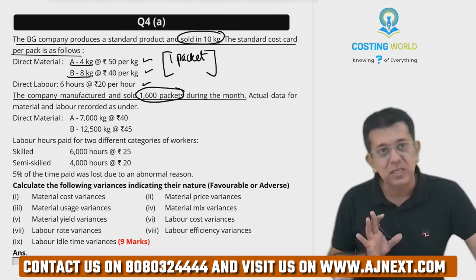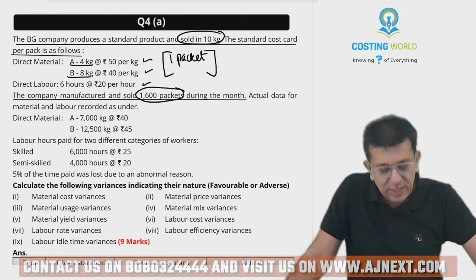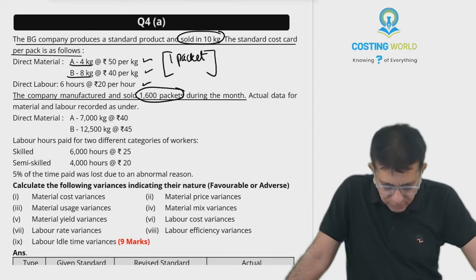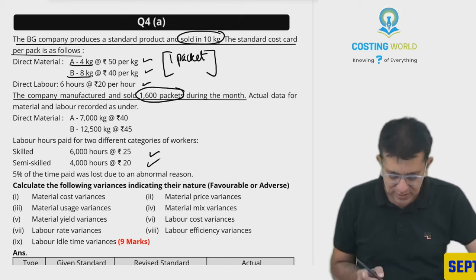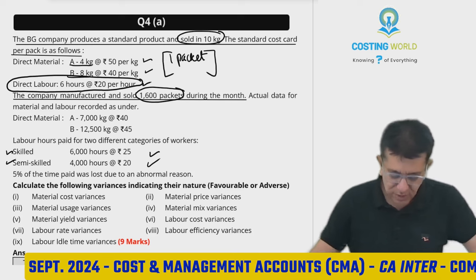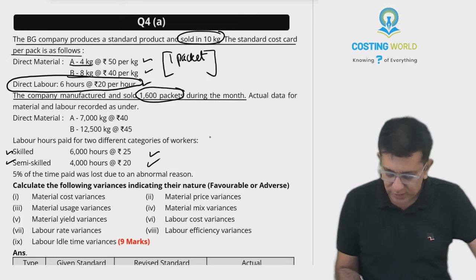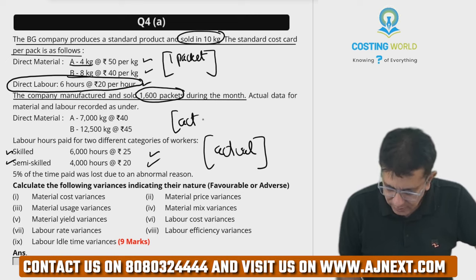There are 1600 packets like this in the month. Actual data for material and labor cost was recorded as under. Direct material A, direct material B, 7,000 and 12,500 at the rate of 40 and at the rate of 45. Labor hours were paid for two different categories of workers, skilled and semi-skilled. In the standard data there was only one type of labor, but in reality we employed two categories, skilled and semi-skilled. And we paid them 6,000 hours at the rate of 25, and 4,000 hours at the rate of 20. So this is the actual data for labor, and this is the actual data for material.